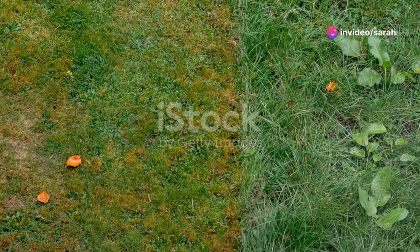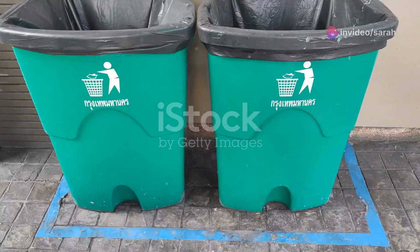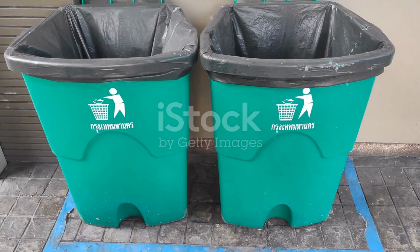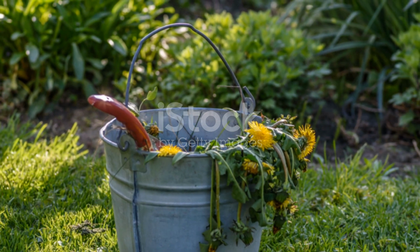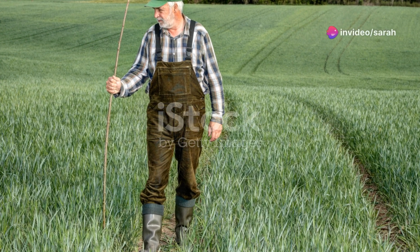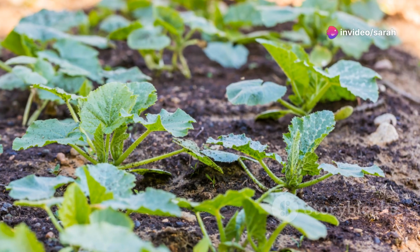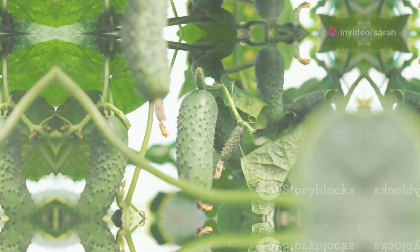Now, weeds are like party crashers in your garden. They compete with your plants for water and nutrients. Keep your cucumber patch weed-free by pulling them out regularly. Remember, a little weeding goes a long way. Lastly, keep a close eye on your cucumber plants for any signs of pests or diseases. Early detection is key to keeping your plants healthy and productive.